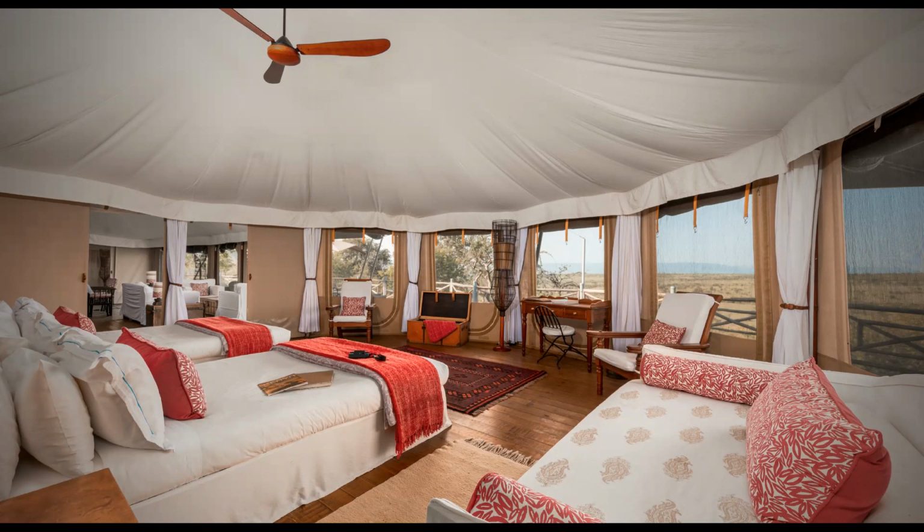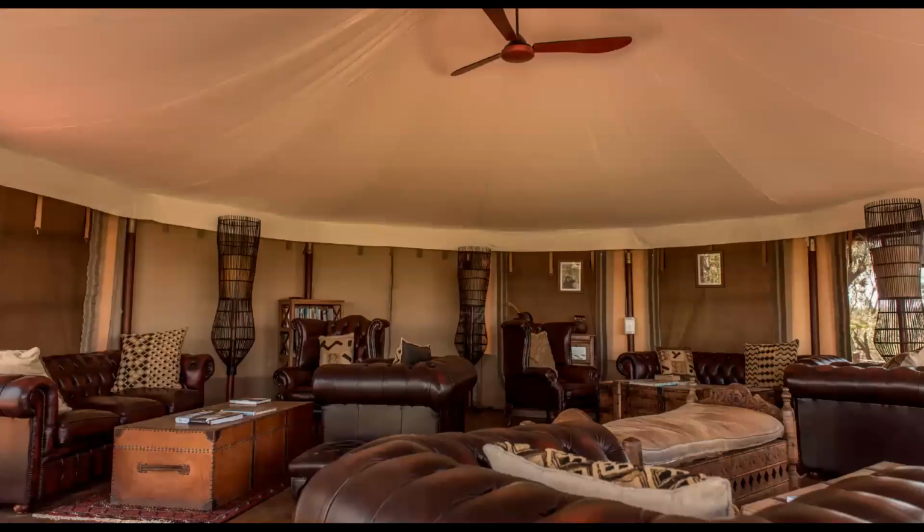You get your own guide and your own vehicle if you are in any of the family tents, and also private dining as well. And it actually is about the same amount as four full-paying adults. So it's really, really good value for money, certainly if you are four adults traveling together, because on top of that, you get your private guide and your private dining.